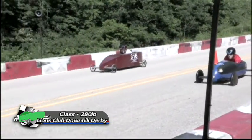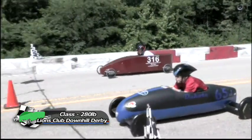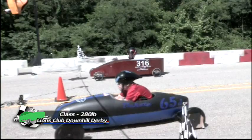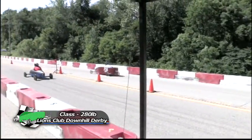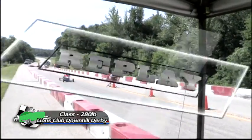Oh, look at that. That's just close. I couldn't even tell. There it is, half a car length, I'd say, maybe a third of a car length. Very nice race right there.